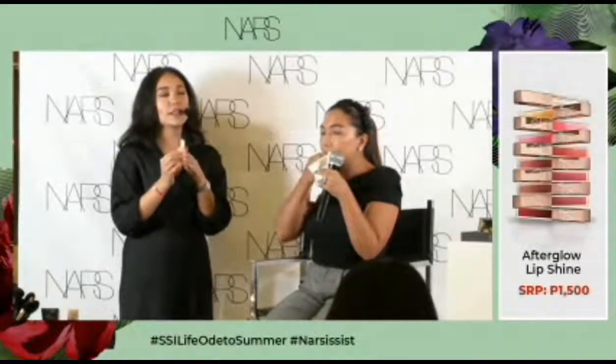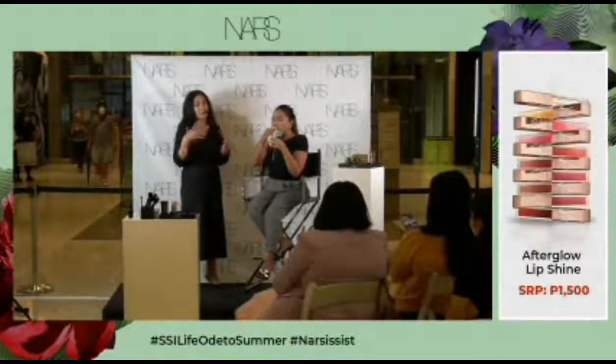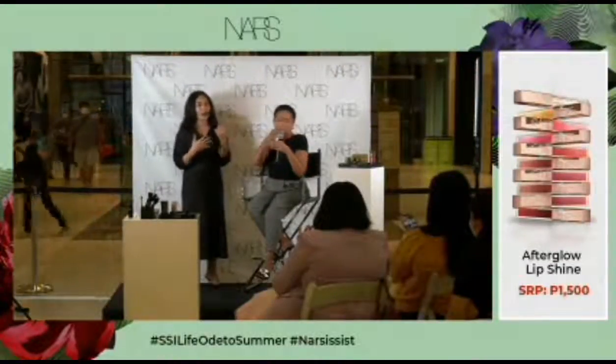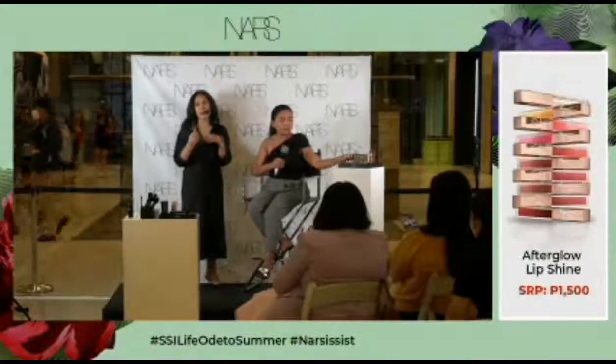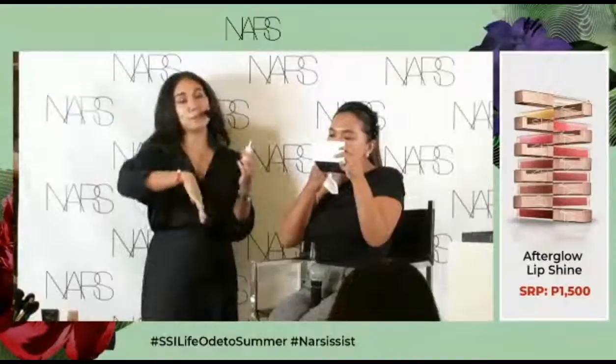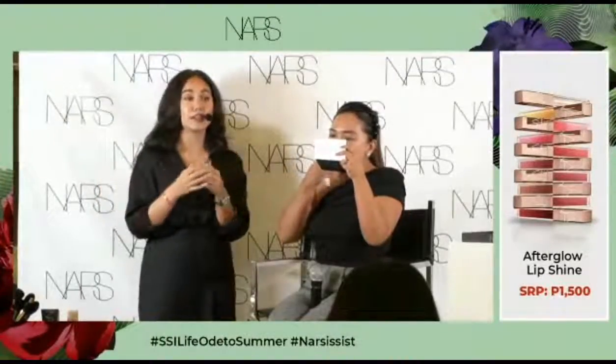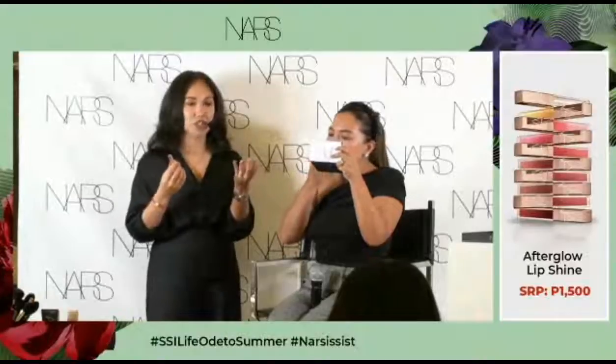So, always prep the lips. Treat it like your skin, diba? We prep the skin with primer, moisturizer. At the same time, also prep the lips with lip balm. That way, after the makeup, when you're at the part of applying your lipstick, your lips are nice and moisturized.